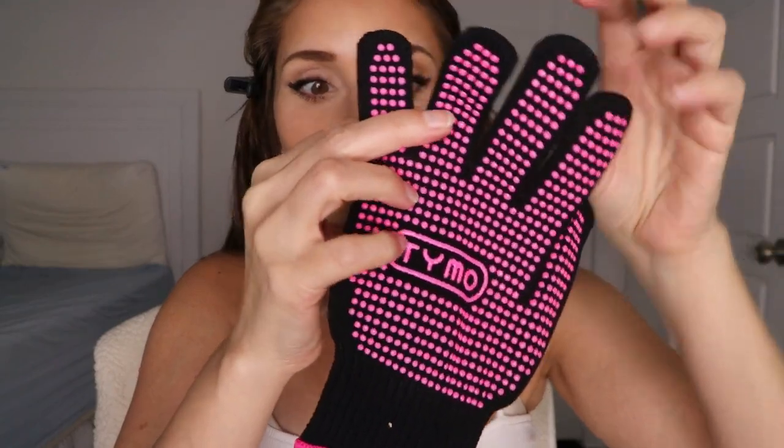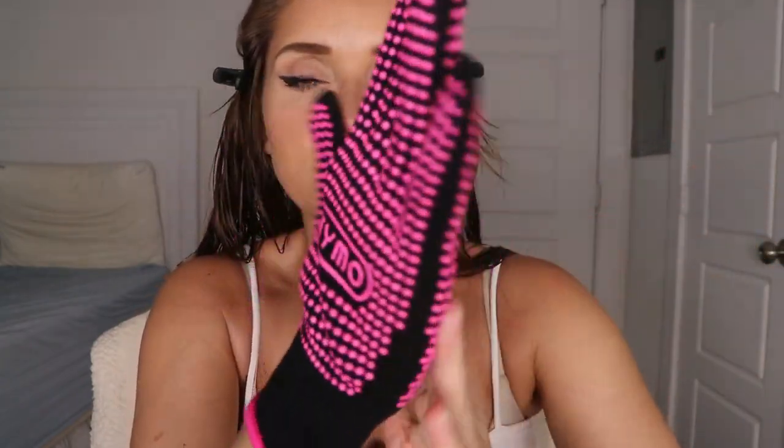They are great to use to get your hair out of the way, to do your makeup, or to do your hair. Next up, it came with a heat protectant glove, which I never use, but this one is so cute. It's black and hot pink, and then it has like little rubber grips all over it, and it also has the logo as well.